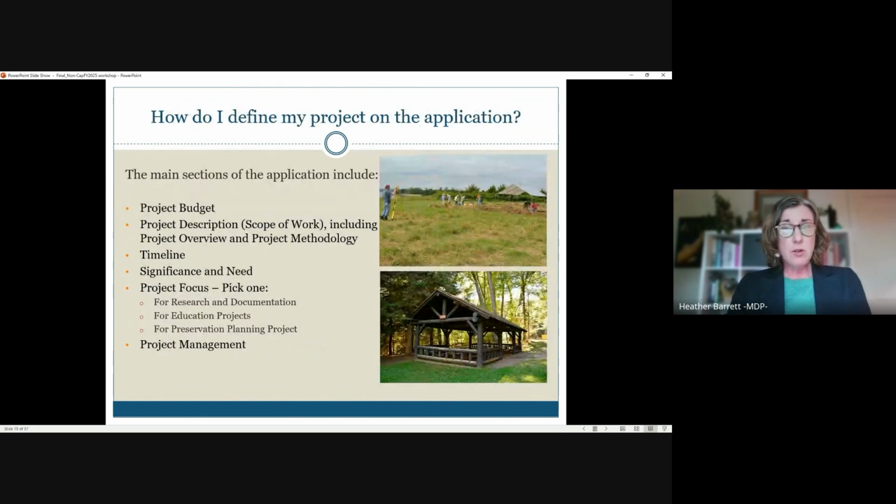And so there are several main sections to the application, and these include project budget, project description, that's your scope of work, including the project overview and methodology. Those are the two most important sections of the application. The others include timeline, a statement of significance and need, project focus, so you'll be picking one of these: research and documentation, educational projects, or preservation planning projects. And then there's a section for project management.